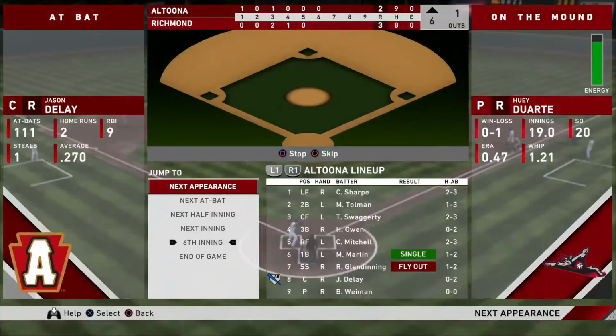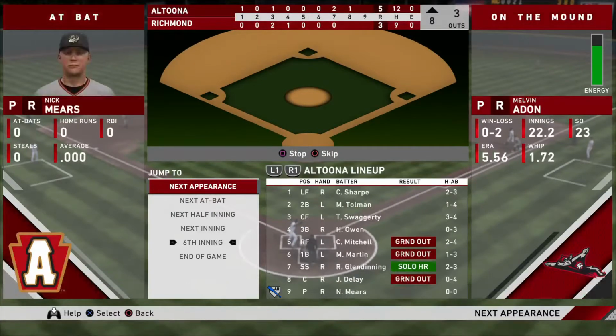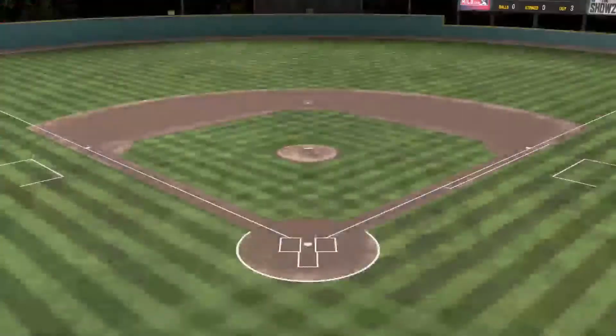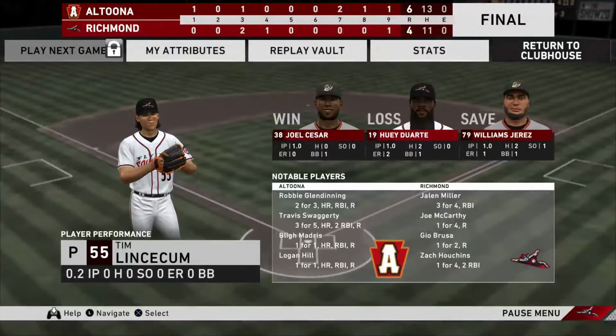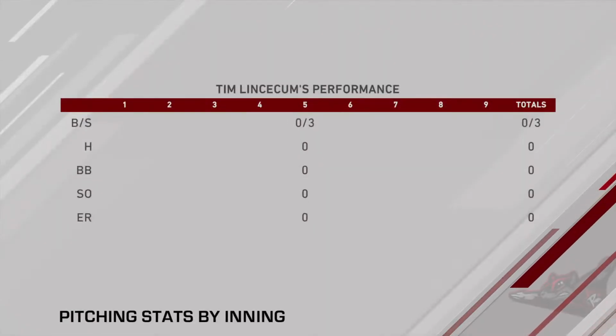Now to the plate. A 6-4 finish in tonight's affair. The Curve jumped ahead in the 7th inning and never gave the lead back. Joel Caesar.